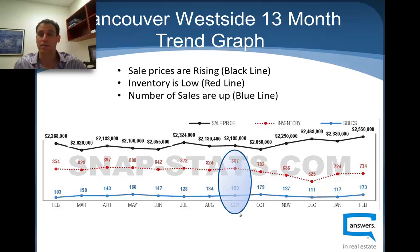So let's first look at September. We had 867 homes in September. And that's consistent with what we saw in August, July, June, May. We saw 824, 872 homes listed, 842 homes on the market in June. So we were pretty consistent there.